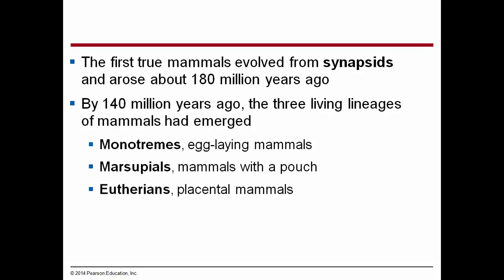Monotremes are the egg-laying mammals, like echidnas and platypus. Marsupials are animals with a pouch, like kangaroos and possums. And eutherians are placental mammals, like giraffes, lions, and humans.